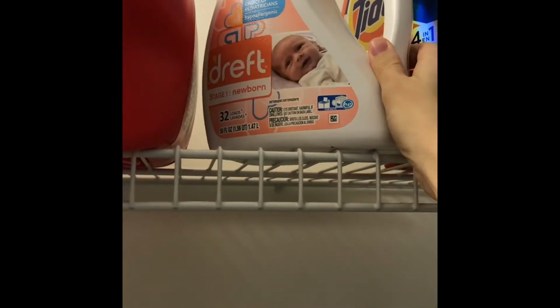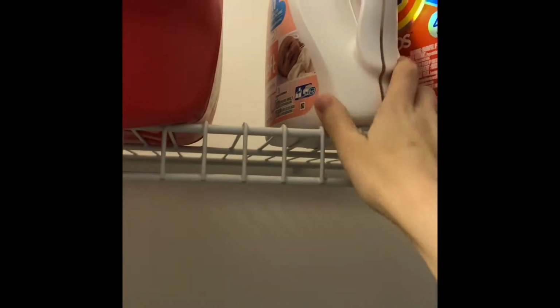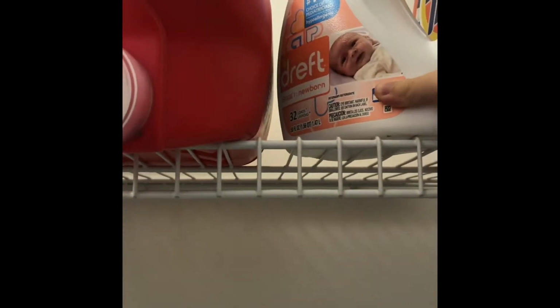The Dreft, I'm starting to not use it on Silas's clothes, but we are expecting baby number 2. But I have used this on his clothes just because they smell. I love the smell of it.